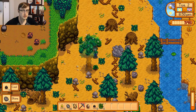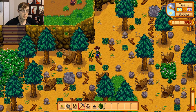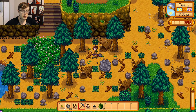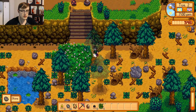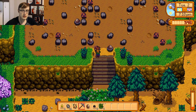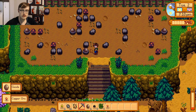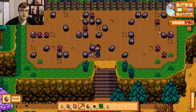Coal. Oh! Never mind, I lied about not being able to go mining. Holy crap. There's copper. And geode rocks.